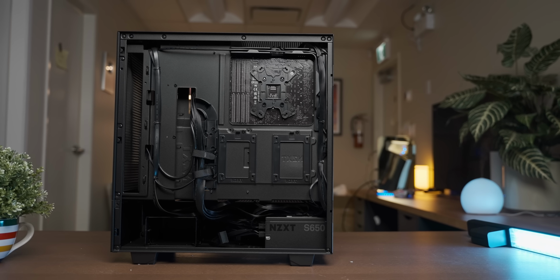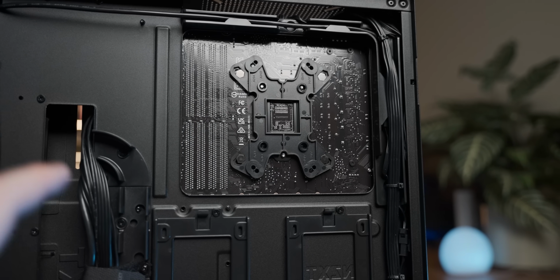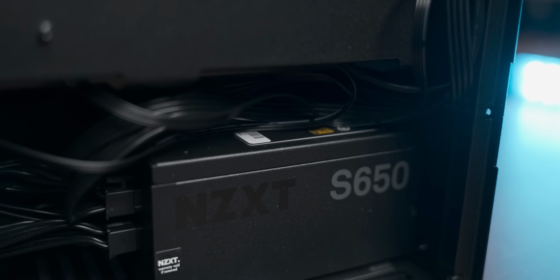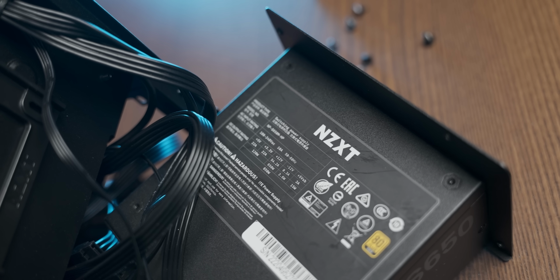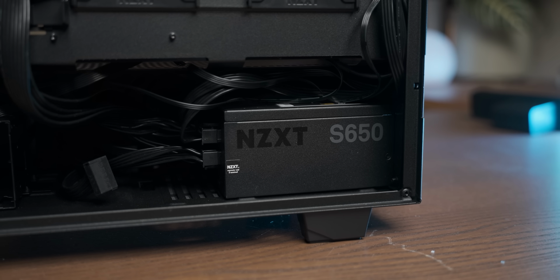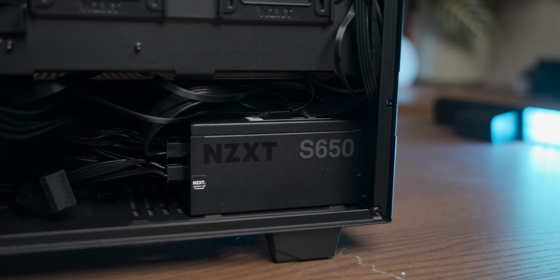Oh, the rear cable management does look pretty nice. We've got some stuff routed in places, very good. And considering that this is an NZXT H510, we've also got nice features and stuff on the back. Now the power supply is in fact a small form factor power supply. You can see it's all little and cute in there. And it is an S650, which from the sticker on the top is an 80 plus gold rated power supply. Now I think it's a bit weird that there's a small form factor power supply in this not a small form factor PC, but I'm not going to discriminate because of its size. I'm sure it'll get the job done.